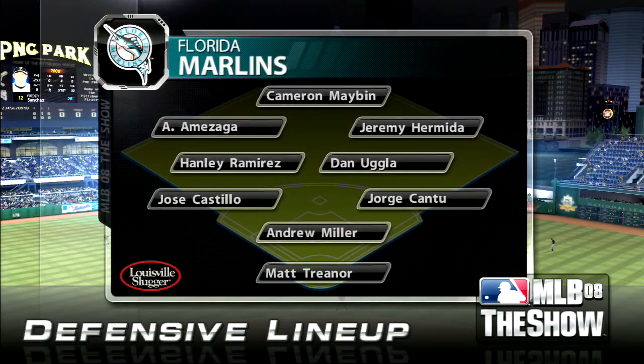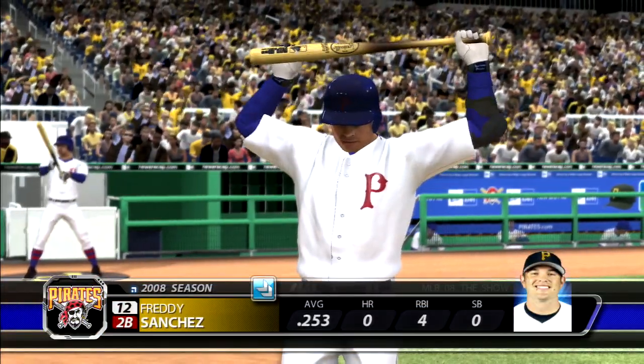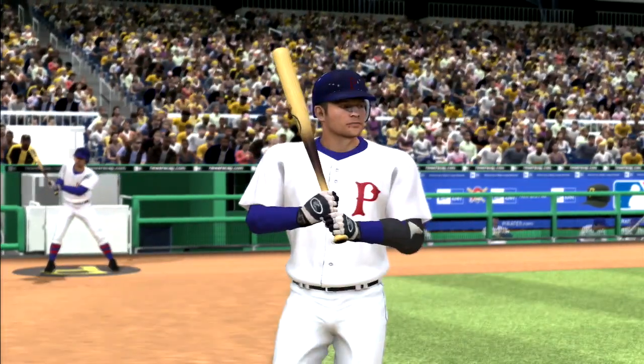And in the field, Louisville Slugger shows us that the Marlins will align themselves like this. Freddie Sanchez will step in now to lead things off in the home half of the first.